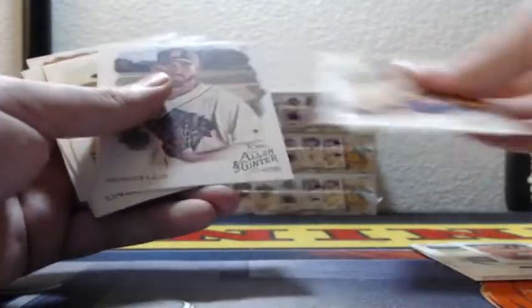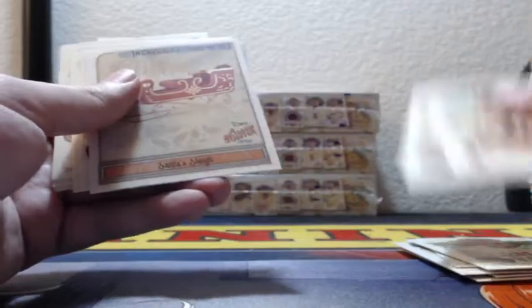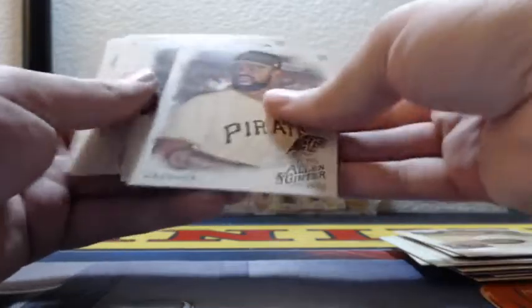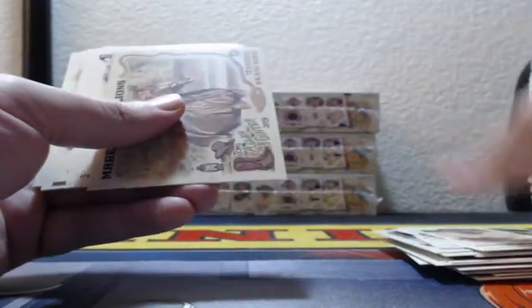Harold Baines mini. There's Santa Slay. Shane Bieber mini, rookie of Kopech. Mini is Bryce Harper with a Ginter back. Rookie is Yonathan Perez. Ted Williams mini.